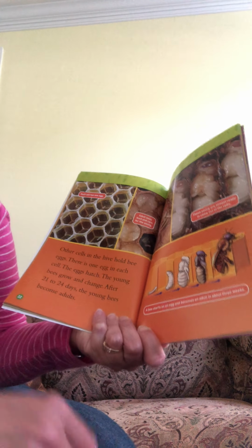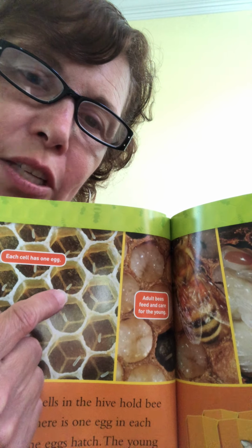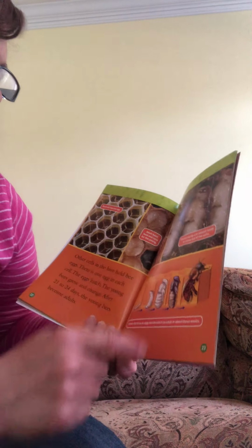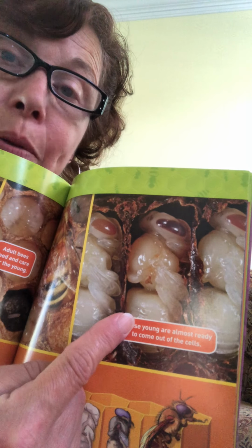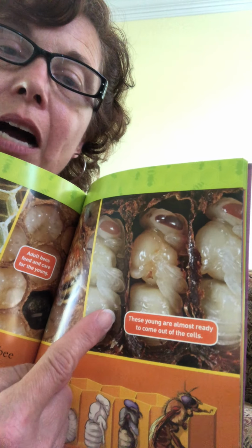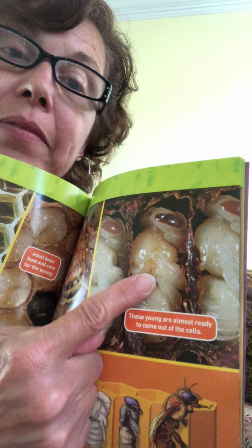Let's read what the captions say. Each cell has one egg, and it's hard to see, but inside those cells are tiny little white things. Those are the eggs. So each cell has one egg. Adult bees feed and care for the young. They take care of the little grubs, the worms. These young are almost ready to come out of the cells. This is what they look like. They actually undergo metamorphosis, or complete change, just like a caterpillar does when it changes into a butterfly. The same way, those worms look nothing like an adult bee, but inside the cell, they undergo metamorphosis. That means they change completely, and these bees are ready to come out of the cell.